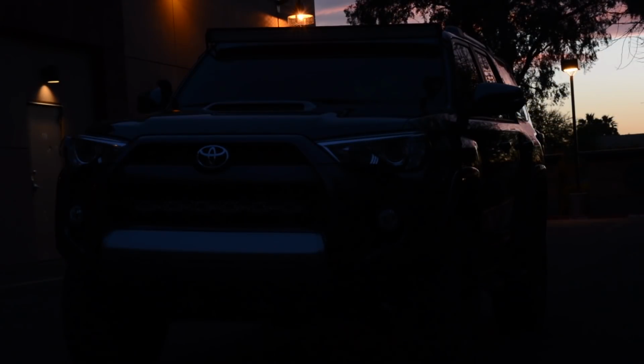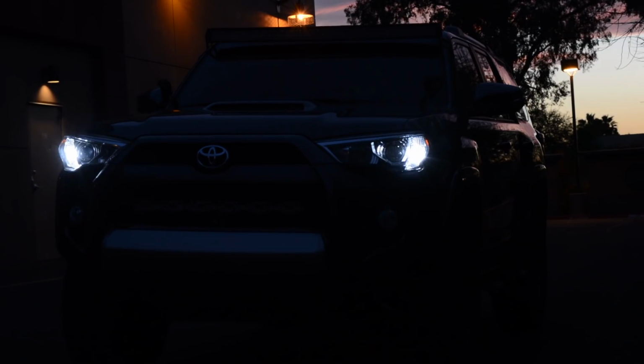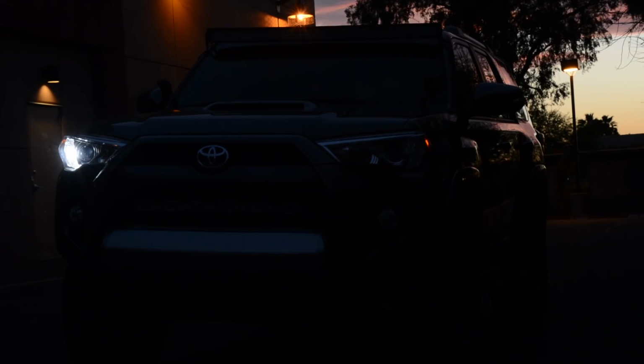All right, now I'll show you my driving lights. First, I'll show you the LED switchbacks that function as white parking lights, and then flash to amber when you use the turn signal, and then back again when you release the turn signal.